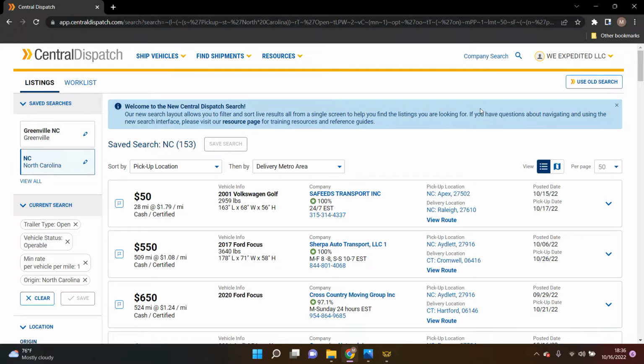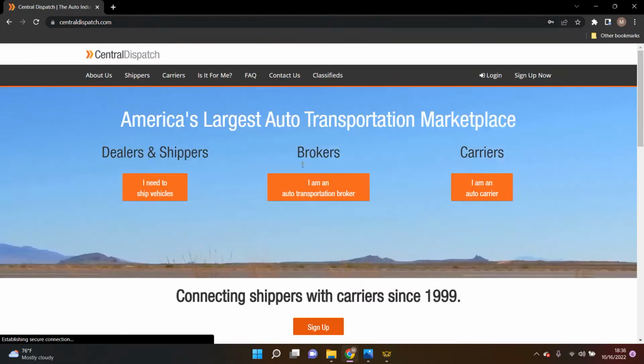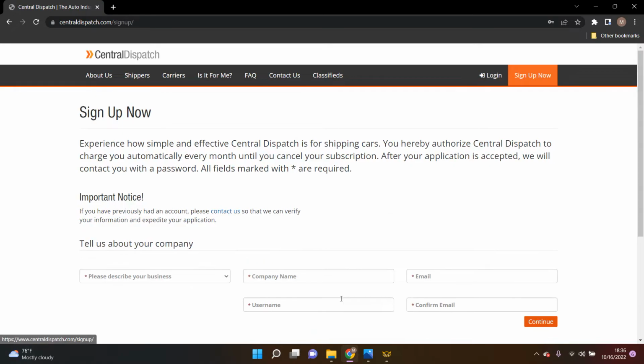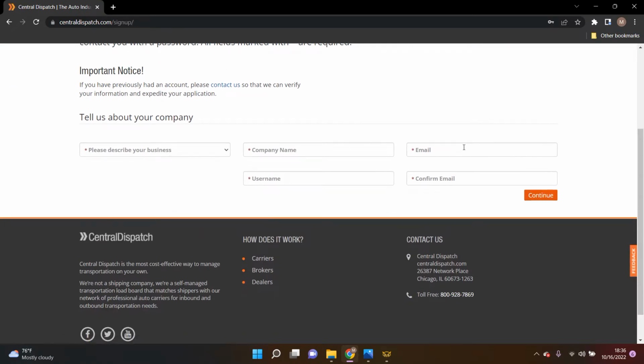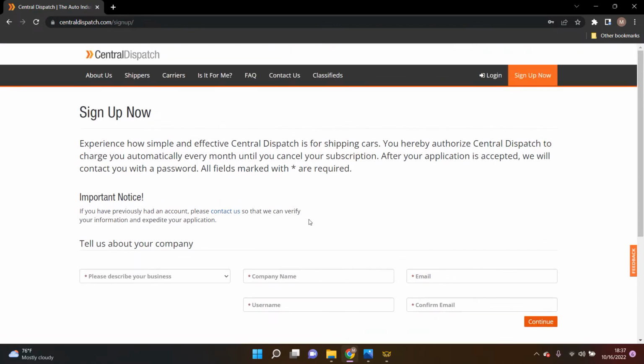Central Dispatch, you'll have to go to, let me see if I could find it. The way you do it, right here, when you first go to it, without having to sign in, you'll have to sign up. You'll put all your information in, continue, do that application process. Now, we'll tell you it takes a good little while to get on with Central because of the amount of people they say that apply and they have to process it.